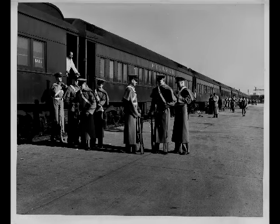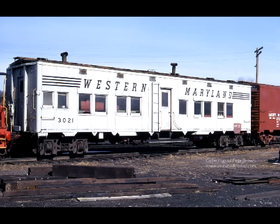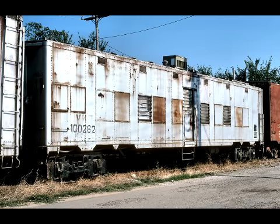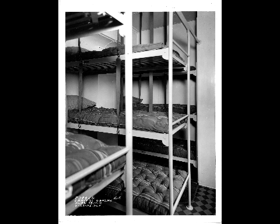Declared surplus after the war, troop sleepers were sold by the railroads to used equipment dealers who recognized the potential of their adaptive reuse. With varying modifications, the veteran troop sleepers became express baggage, caboose, refrigerator, work train, storage, and power cars. The number 7437 was purchased and rebuilt by the Western Maryland Railway, the WM, at its Union Bridge shops in 1947 and given the number S3003.